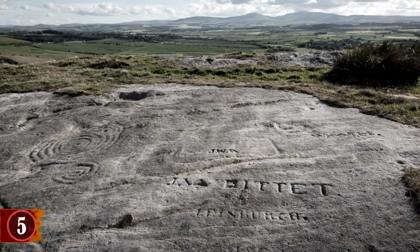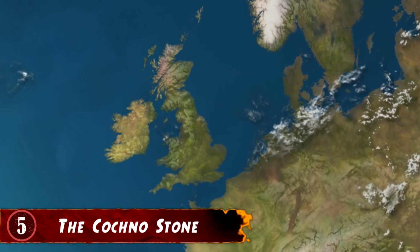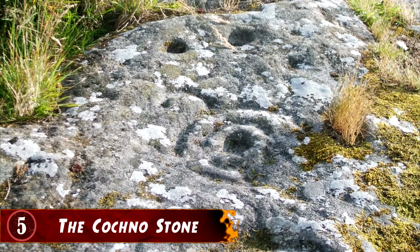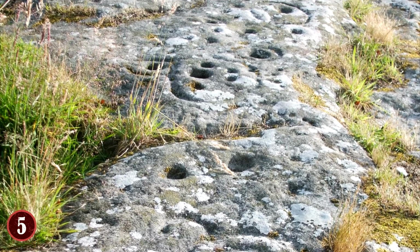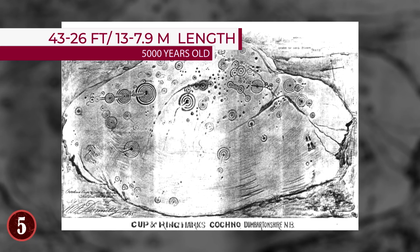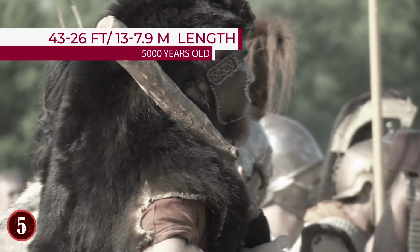Number 5. The Cochno Stone. Found in 2016, the Cochno stone was discovered in Glasgow, Scotland, and it was something that was immediately deemed unusual, mainly because it was very large. As it wasn't just a stone, it was a stone slab, one that was 43 feet by 26 feet. Also, it was 5,000 years old, which puts it well before Scotland was even a notion of a nation.